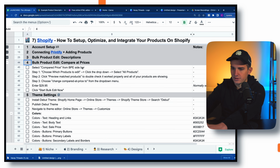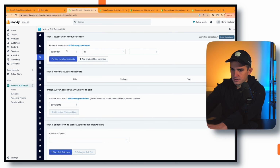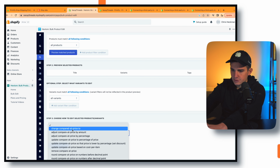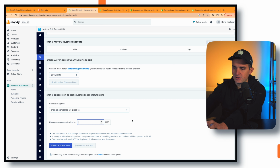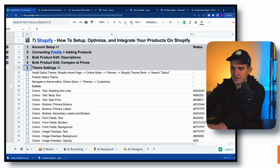And next, we're going to bulk edit the compared at price on our products. Edit all products, change compared at price. I typically mark it at like round to the nearest 10, like 30% higher than our current pricing. So I'll say like $29.95 and bulk edit. There we go. Check those off and collapse it.